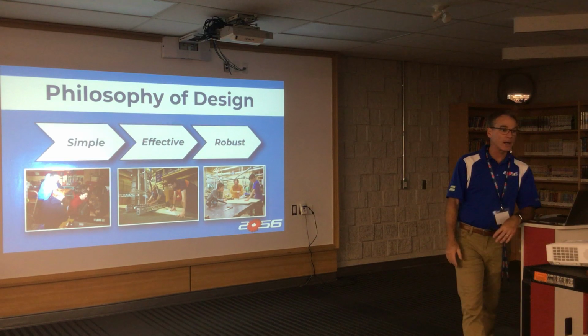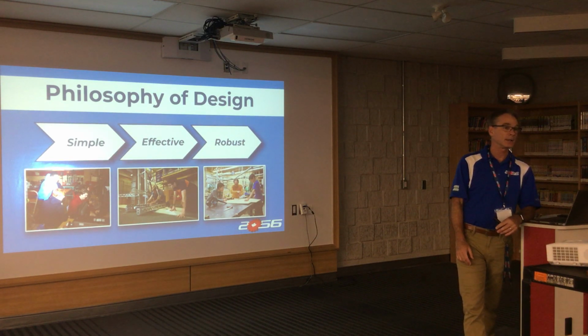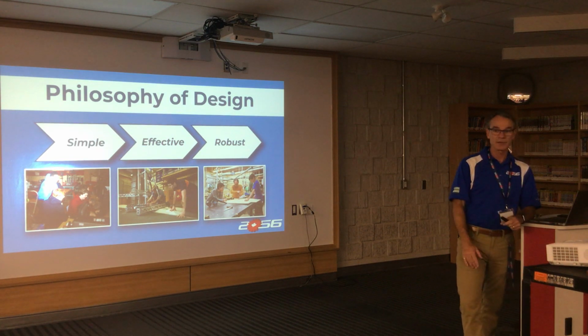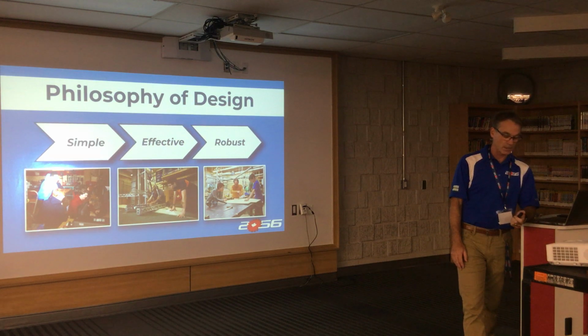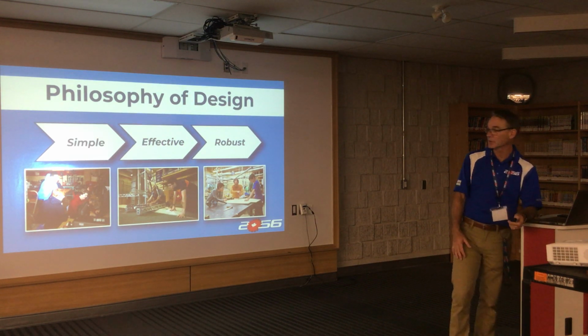Our very first robot was a kit bot. We took the kit that we got in the kit frame that we got, and we put it together, and that was the beginning of our robot. And people think that that kit bot is not very good. It's a beautiful way to start. So even in your future years, those frames are good.